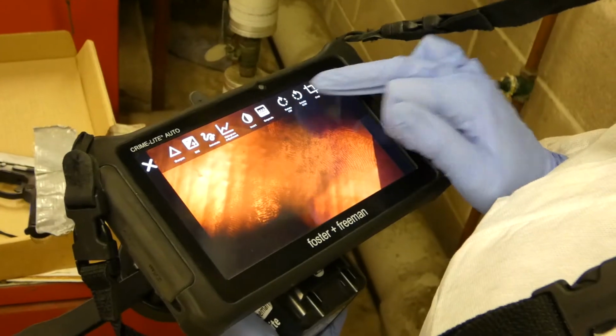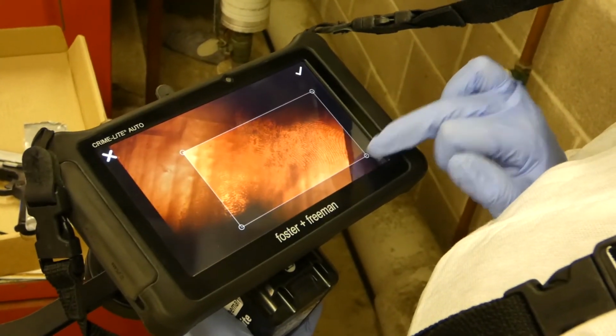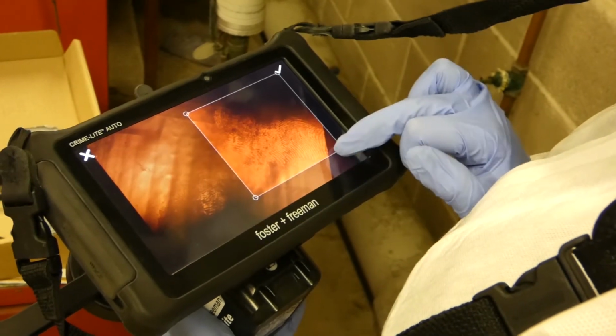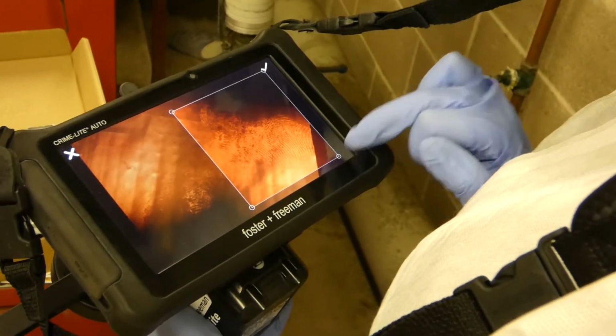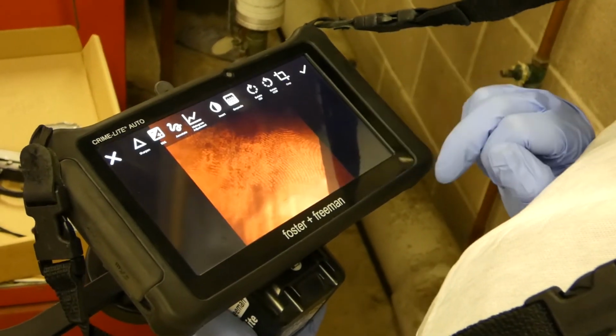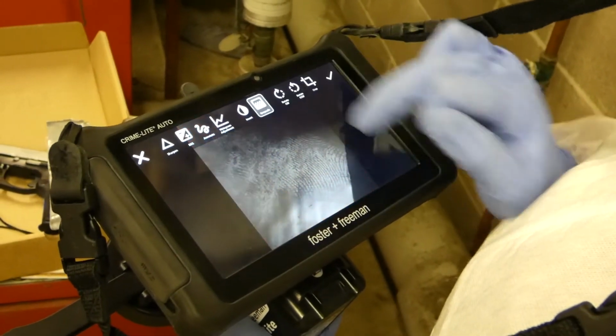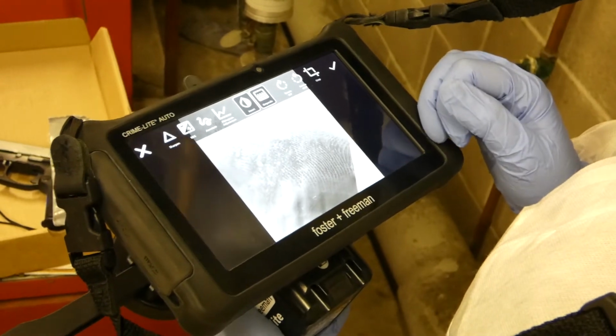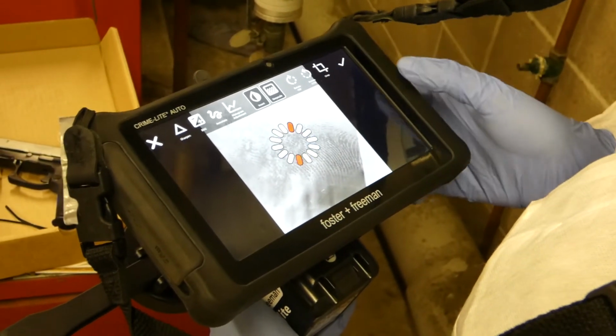The Crime-Lite Auto features a range of different enhancement features built into the user interface. The CSI can perform basic enhancements, cropping, grayscaling, to achieve a desired result of a dark mark on a light background.